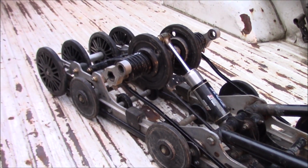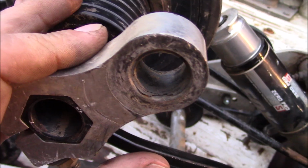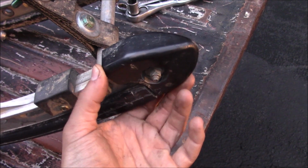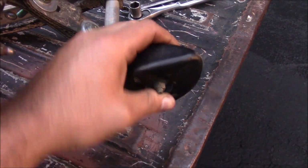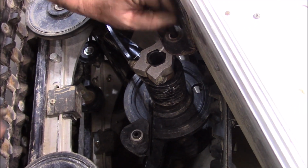Well, the skid's all finished. And believe it or not, that is cleaned up and probably about as clean as that thing's been in years. Don't worry about them bushings. Well, it's loose, but it's not falling off, so I don't know why them bushings are shot.